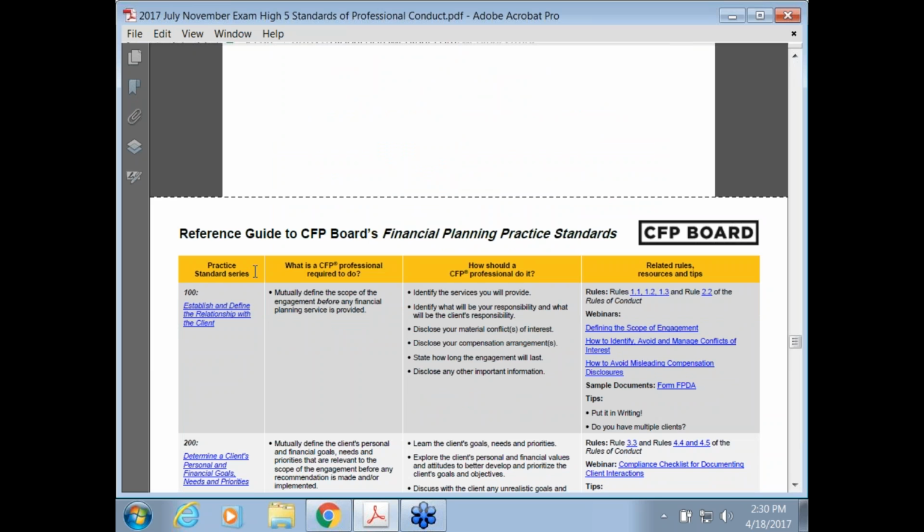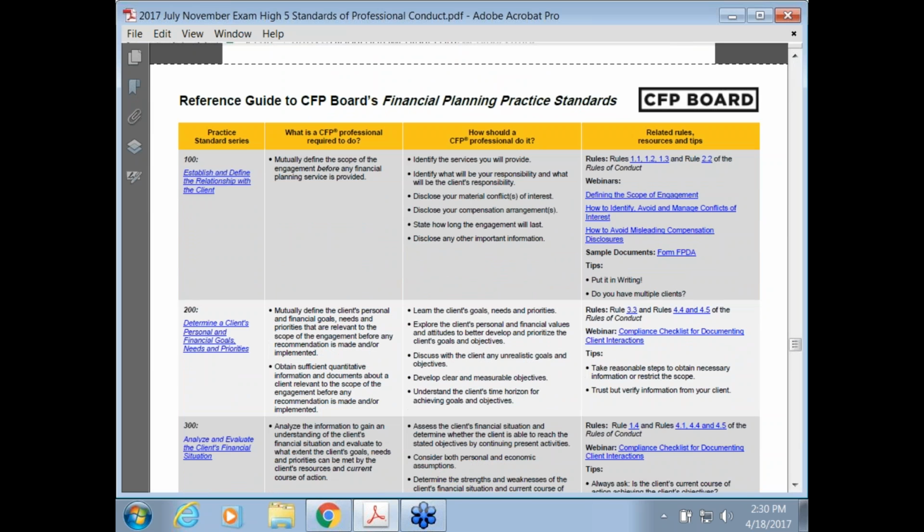Okay, a couple of tools here to finish out this session. This is a really good piece that the CFP Board did in the last, I don't know, six months or so. I like how this condenses the steps of the financial planning process and the practice standards affiliated with each of the steps, and just boils it down. I think this is great note-taking right here. What's the professional required to do? How do they do it? It couldn't get any better than that from a memorization or recall standpoint.